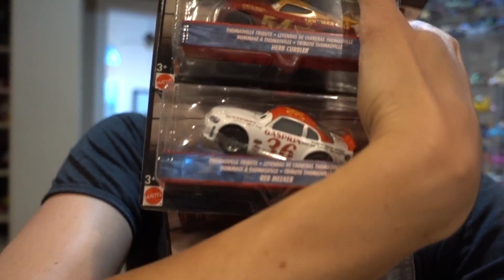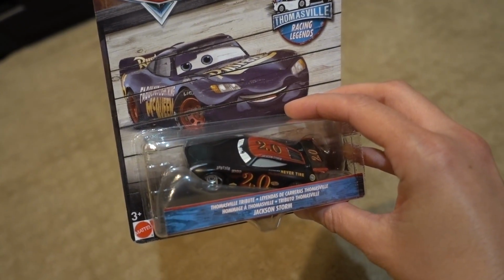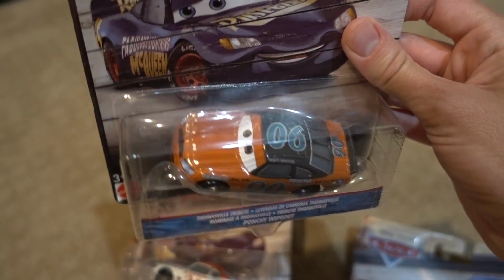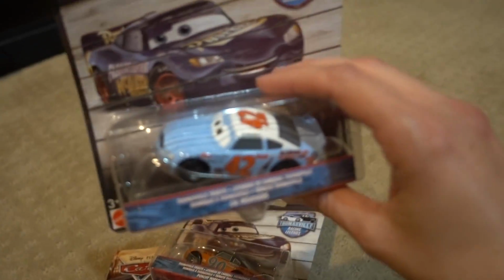So I got some new Disney cars the other day. Check them out. Aren't they so awesome? These are from the Thomasville Racing Legends. They're really cool looking, like the black paint job. Oh, Jackson Storm, but with a different paint. Herb Kerbler, Rev Meeker. They're like an older style race car. Punchy Wipeout, and then Cal Weathers. So there's Strip Weathers and Cal Weathers.